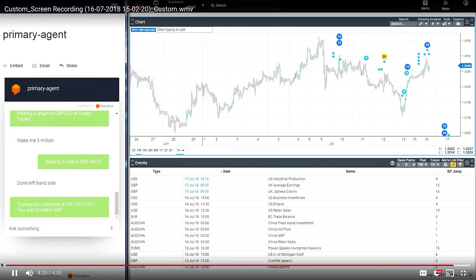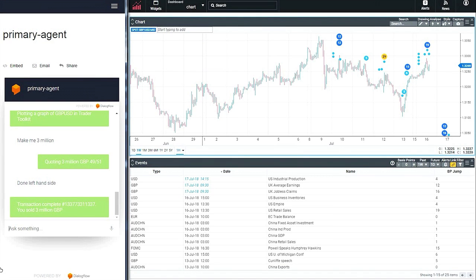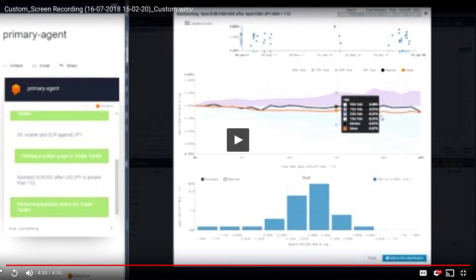So just to summarize what's taken place here, we've controlled the UI to enable the user to do some exploratory data analysis, look around at charts, look at the relevant economic events, do some backtesting, and then having done that analysis, they've decided that they wanted to move into a transactional business engagement with us. And we've trained Dialogflow on very customized, specific terminology, and we'll talk a little bit about how you do that in a minute. Over to Rez for another demo.